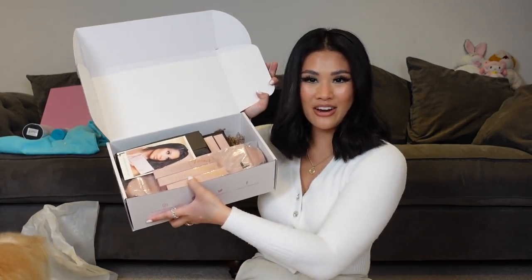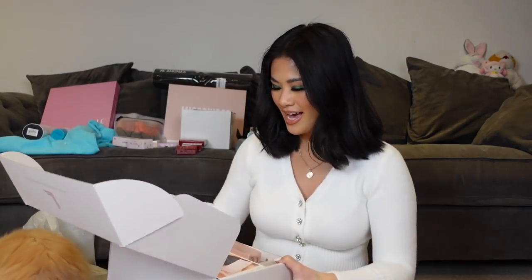This is a very, very special parcel. This is Nudie. Oh my god. So this is Laura Lee Los Angeles makeup collection. I am so excited to check out her products finally. I've been meaning to try her products for a really, really long time. I just love everything already. Everything is so beautifully packaged.